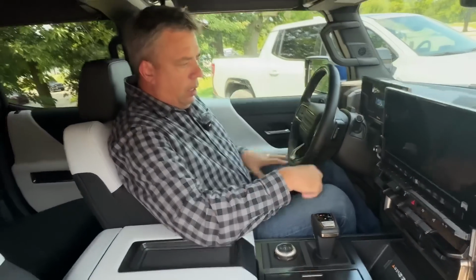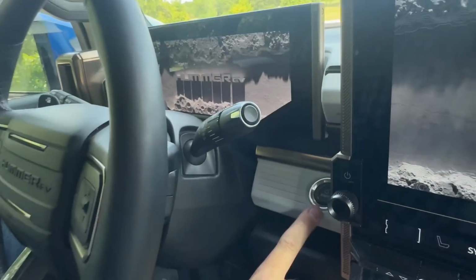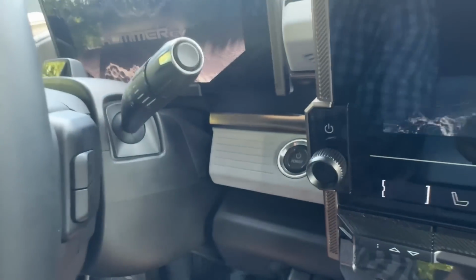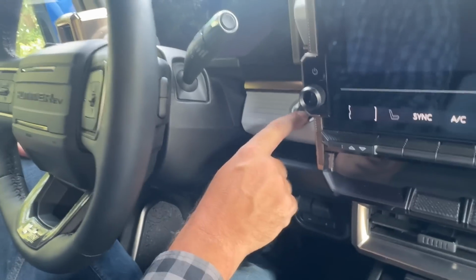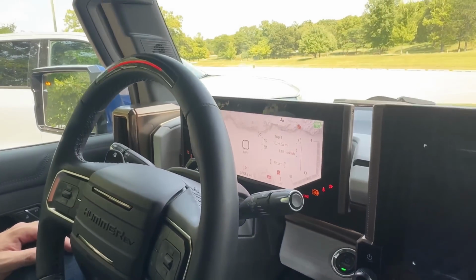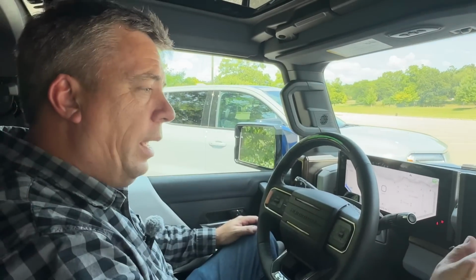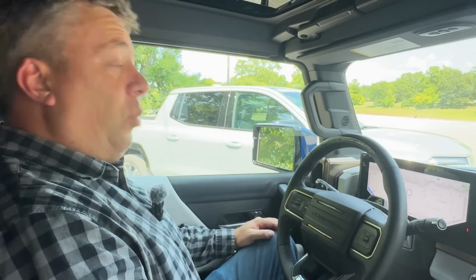Okay. Let me start this up. So here is the thing. There's a button, so it's very traditional actually. I have to push on the brake, I had to push on my power button, the truck comes to life, and we're here in Michigan, the humidity is super high, and it's quite warm.